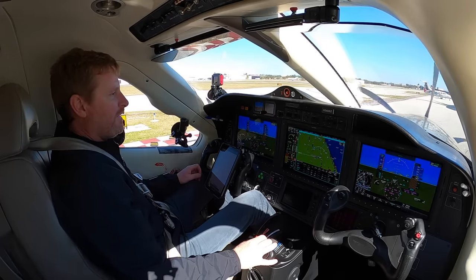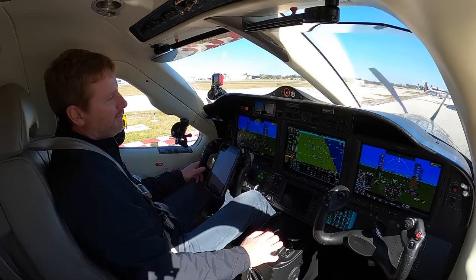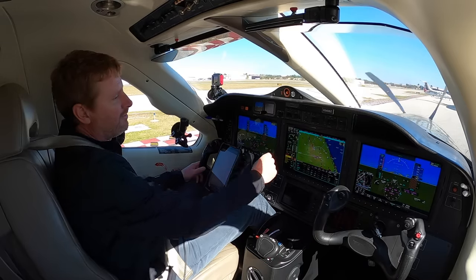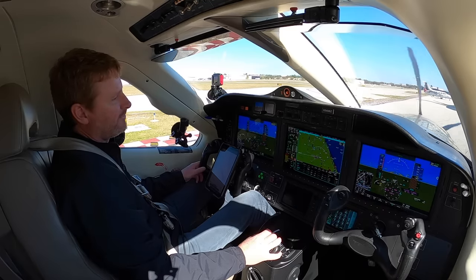Now we're watching the NG to rise up and stabilize. There it is, introduce fuel to low idle. Now we're watching for our light off, watching the ITT for a hot start, NG for a hung start. It's a nice cool day today outside, so we should get a nice cool start.